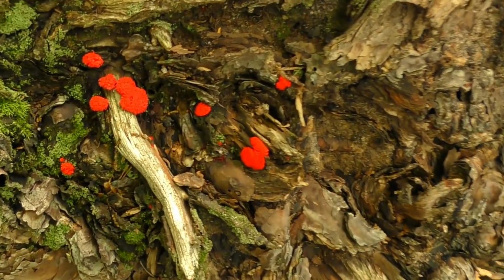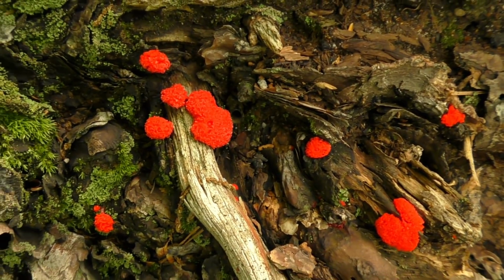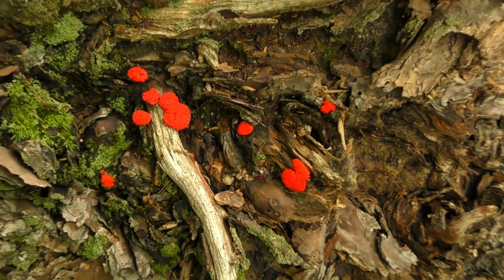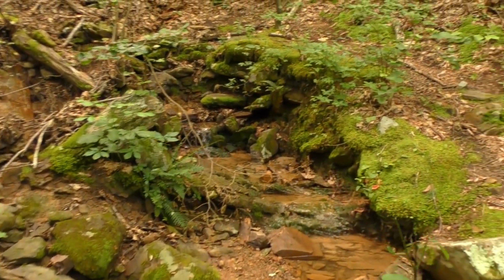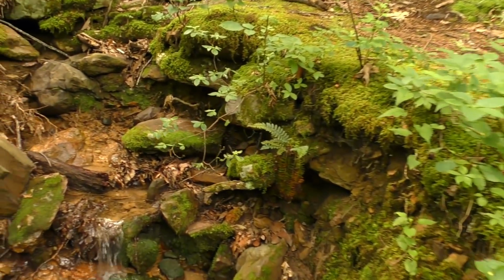And check out this bright red fungus. Not sure what this is offhand either. They almost look like little strawberries. That's pretty cool though. And a nice little stream here. Let's get some footage of our little baby waterfall here.